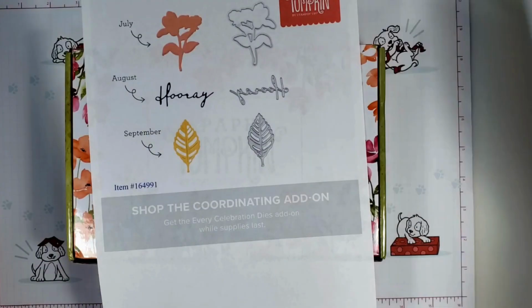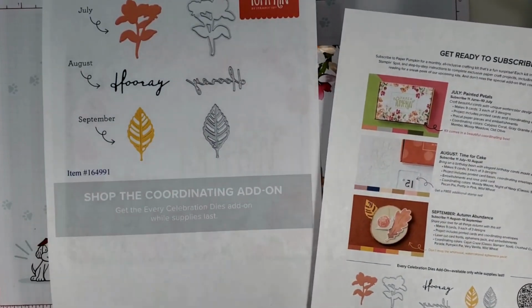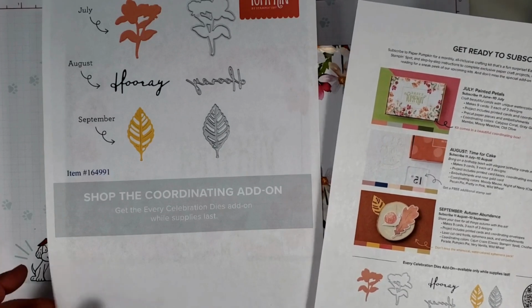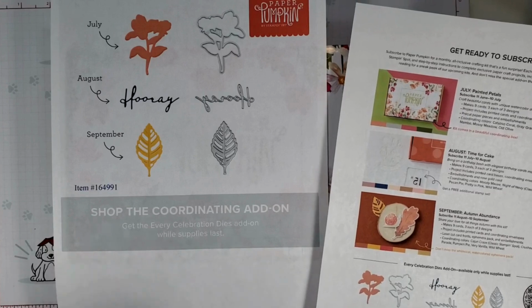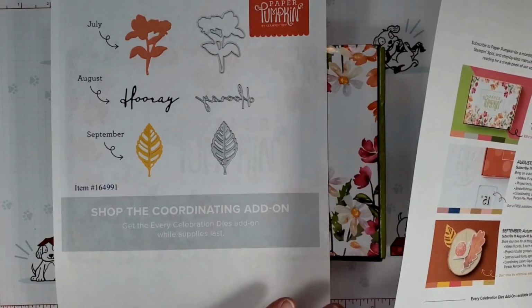And in addition, what Stampin' Up! has done this year, each quarter they come out with a set of dies that you do not need to use to complete the kits.